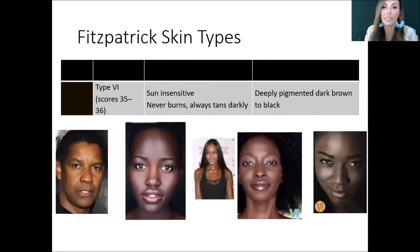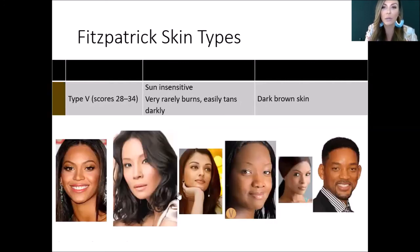And then skin type 6 here. So you can see, when you look at her or Tyra Banks compared to Beyonce, there's a difference there. I would still treat Beyonce as a skin type 6 in the beginning, just for safety.